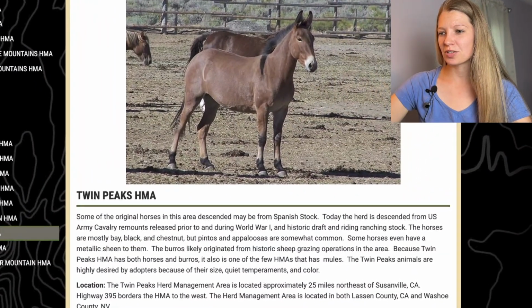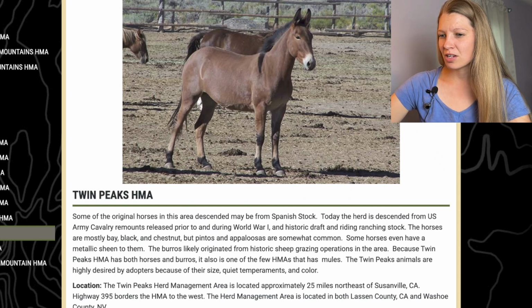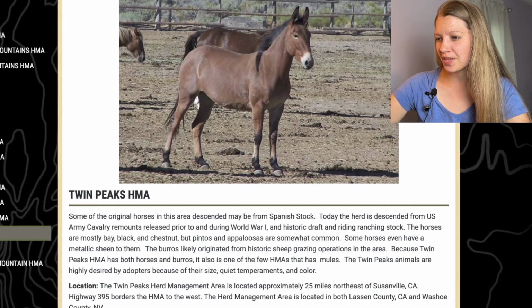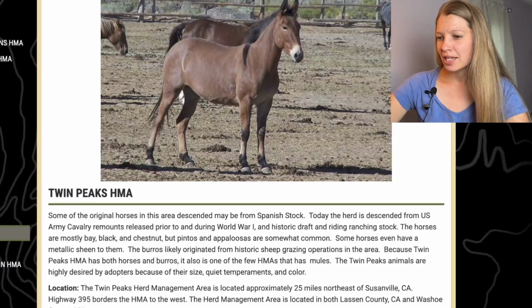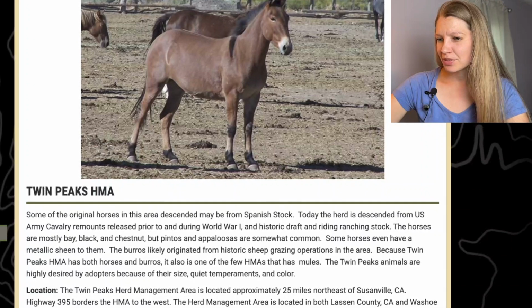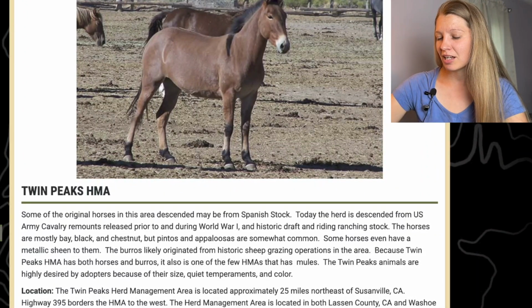Now, over on the BLM's website, it says that some of the original horses in this area may be from Spanish stock. Today, the herd is descended from U.S. Army remounts released prior to and during World War I and historic draft and riding ranch stock. The burros likely originated from the historic sheep grazing operations in the area. Because the Twin Peaks HMA has both horses and burros, it is also one of the few HMAs that has mules. The Twin Peaks animals are highly desired by adopters because of their size, quiet temperaments, and color.